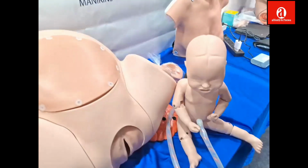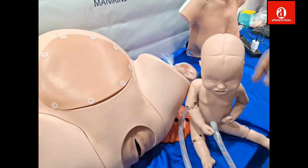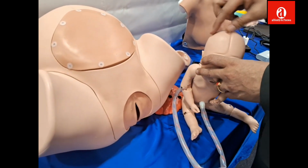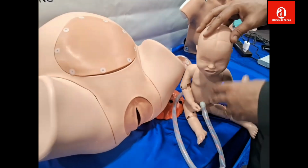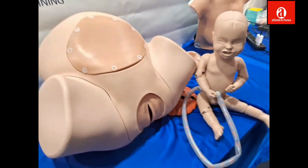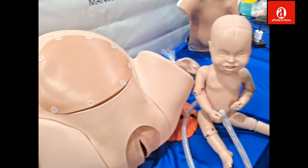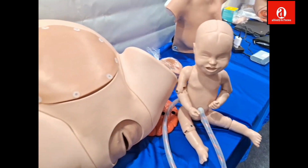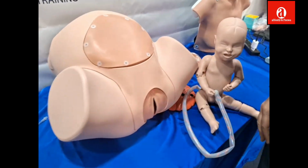But then there's no chance of injury to the head. No, the suction power is controlled. It's a cup placed over the baby's head, and we cannot exceed a certain limit. Is this a real measurement? Yes, it's built around a real female human.